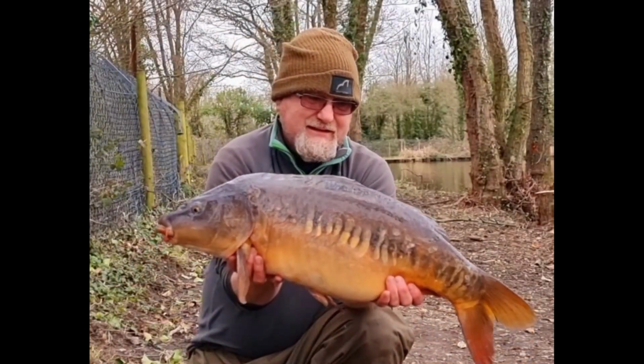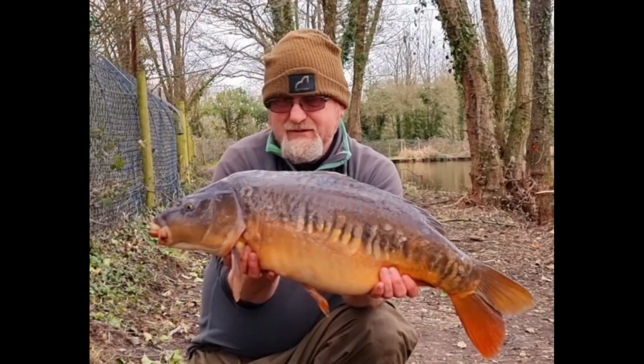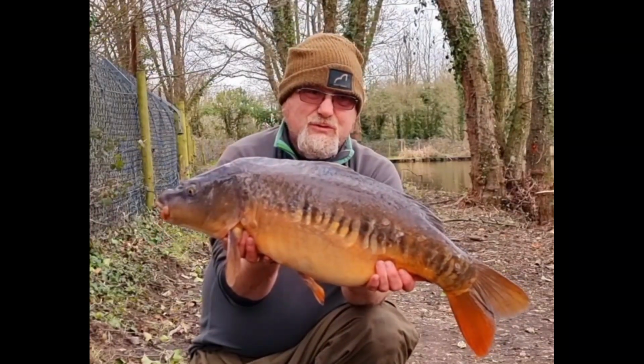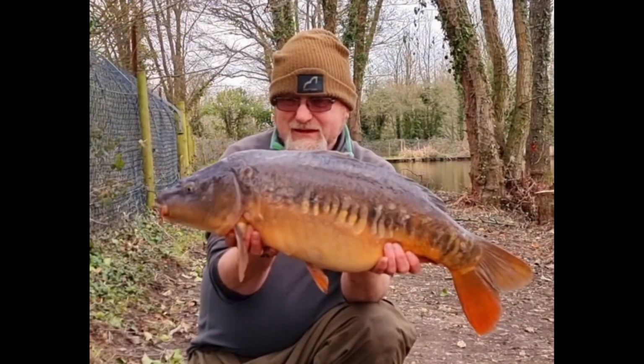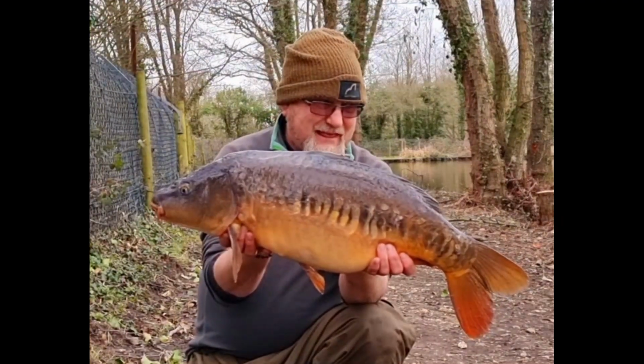Look at that. Beautiful. Lovely little £15 hard fighting school lake mirror. Love them. Look at that. First outing with the classic corn pellet as well, with a classic corn wafter over the top. Boom, we're off. Love it.